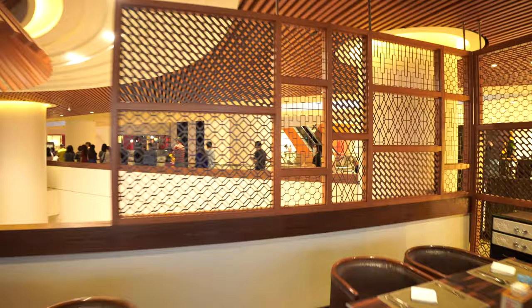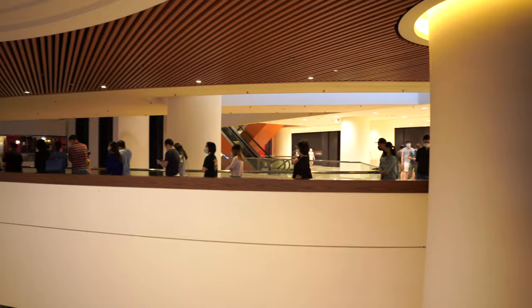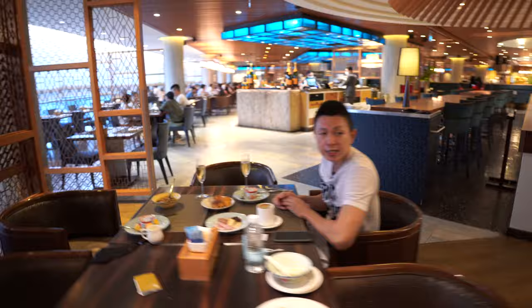We have been told by Javrit, the service staff, that guests who have booked with club lounge access can skip the queue to have breakfast, whereas guests with normal room bookings have to join the queue. As you can see, it's a pretty long queue outside. Whereas for club room guests, you can come in through the express queue, which is great.